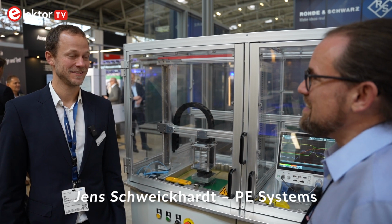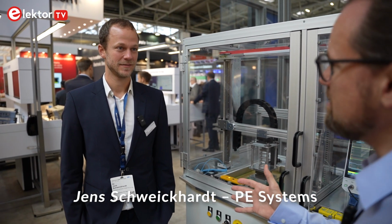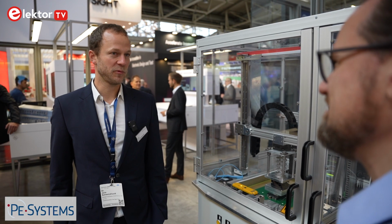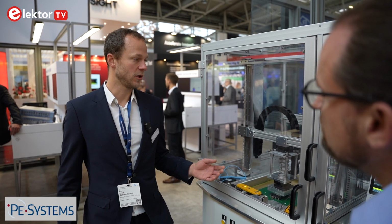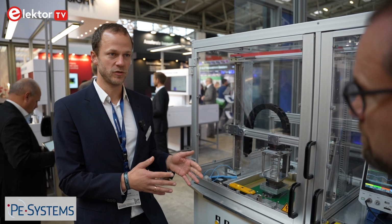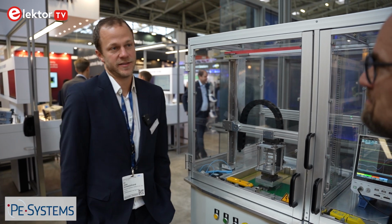So hi there, Jens. Lovely to see you here at Electronica 2022. You're from PE Systems. What's your relationship to Rohde Schwarz? So we're a partner company of Rohde Schwarz, and we develop solutions for power electronic testing together. And this is our first setup, a double pulse tester. So all the measurement equipment, the laboratory source is coming from Rohde Schwarz, and the setup and the software for the automation is designed by us.